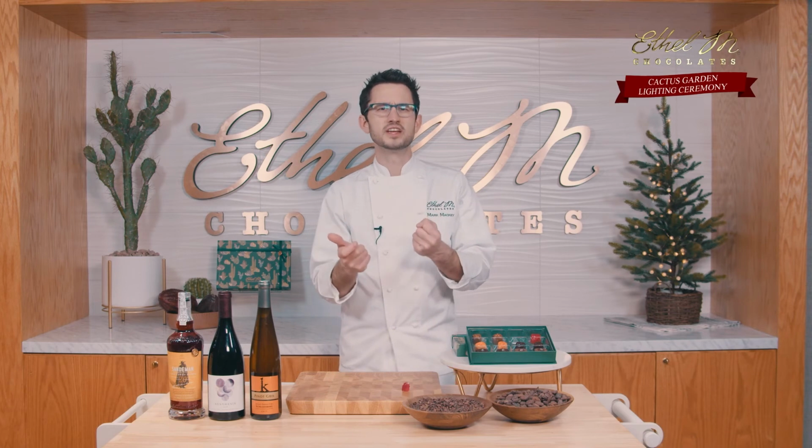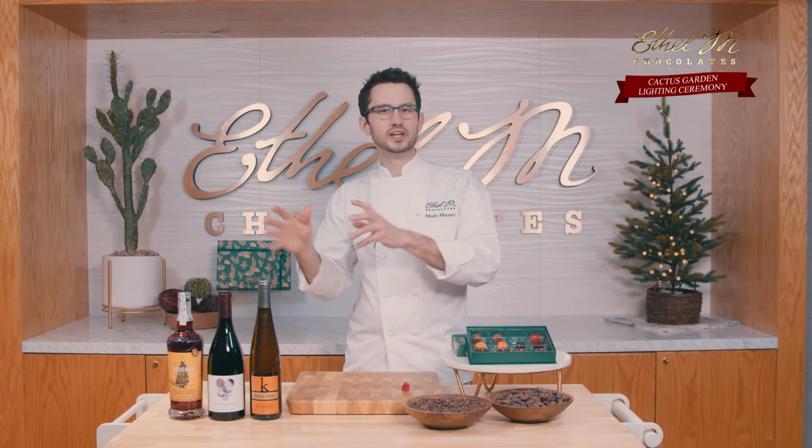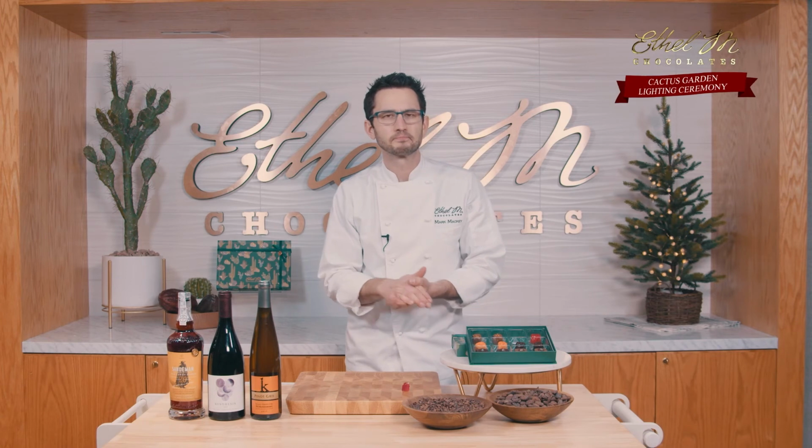Now the white chocolate's gonna start to melt and introduce more sweet vanilla, cream, a little more of that mint flavor lingering. It's really nice and rounded too. You get a little bit of the mint, a little bit of the chocolate all working together nicely.